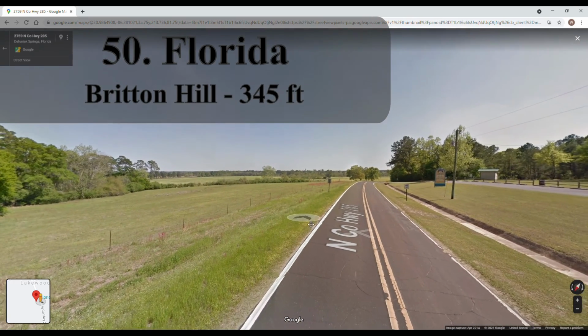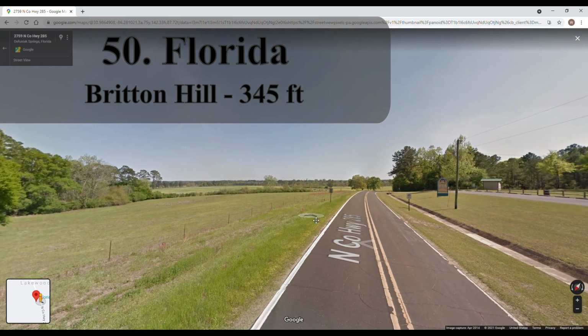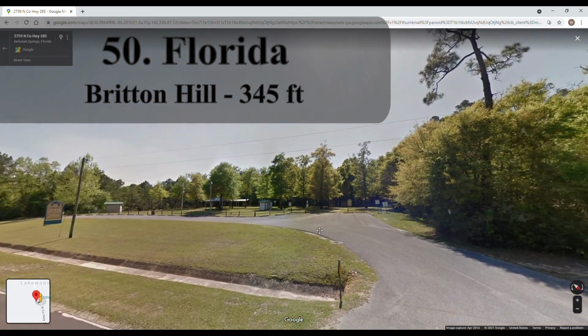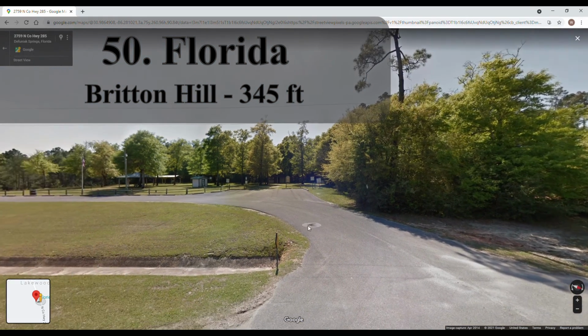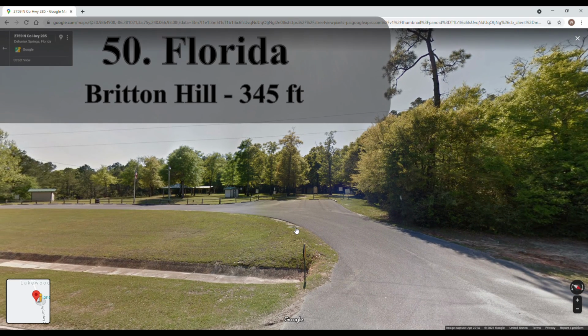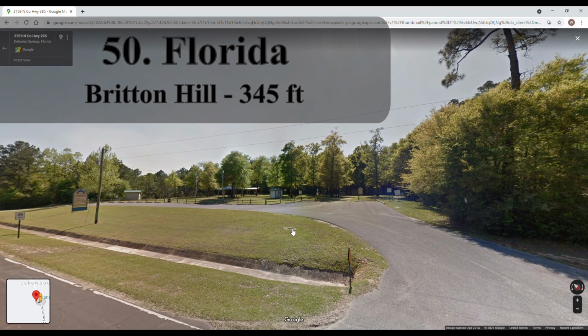This is probably the part of the state that rests the highest in general, but if you guessed Florida, that was a good guess. Makes sense too. Probably has the most, at the most sea level of any state in the United States. So Florida is the lowest.